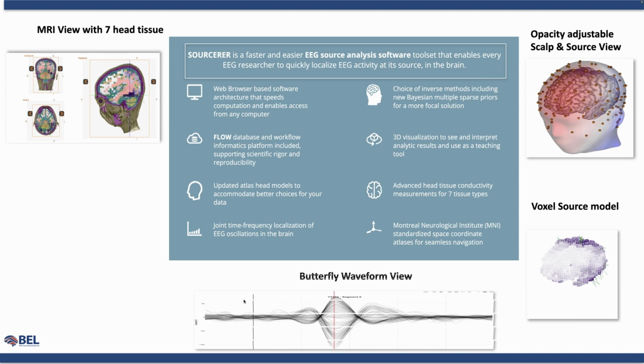So we generate the source model from the gray matter, and we can look at that as voxels, and I'll show you we can also look at it as the cortical surface. And this will become a key to going back and forth between the data that's recorded, and here I'm showing a butterfly or waveform view of the data from each of the channels, and the sources, which are shown here in the voxel source model.